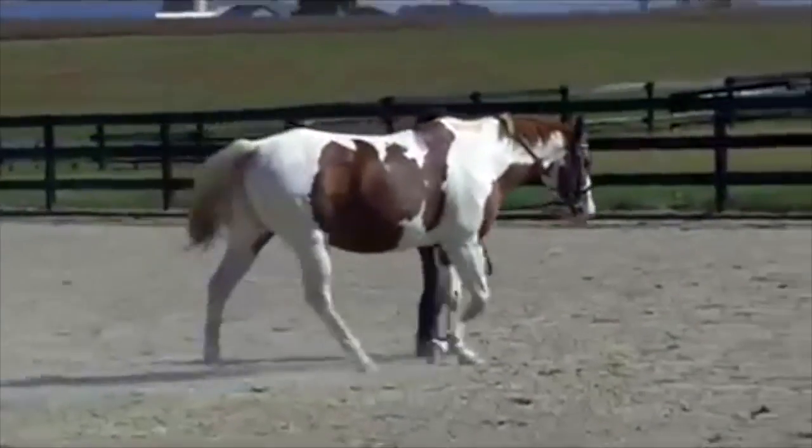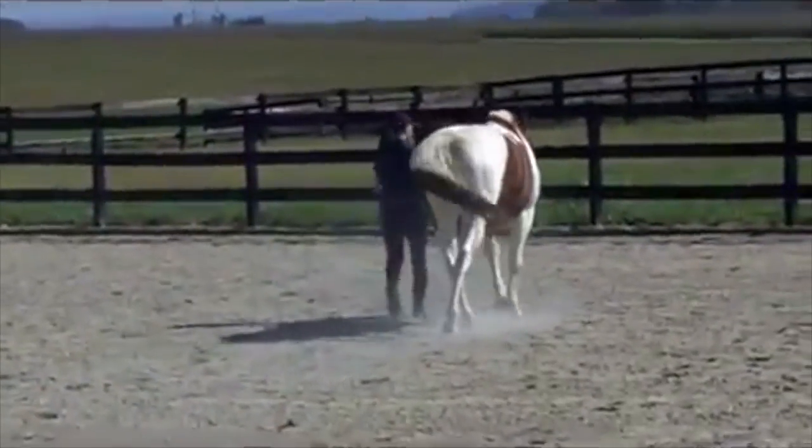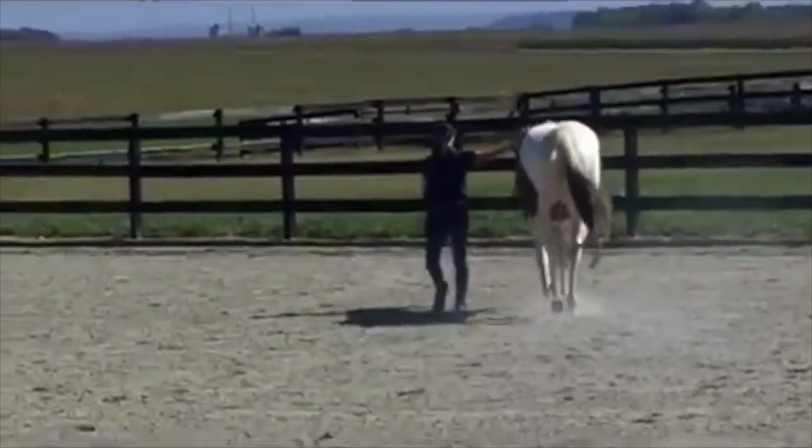But if you go back and compare this with the first video that we saw of this horse, there's really no comparison. This horse is already really starting to look like something very different than it did.